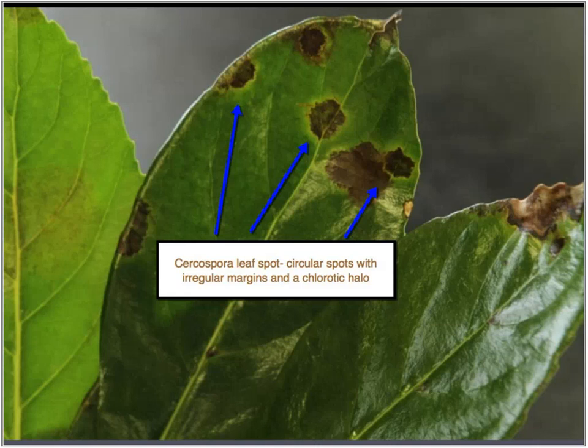And this happens to be Viburnum odoratissimum, and this particular Viburnum is highly susceptible to Cercospora. You can see in this case you have these circular spots where the margins are irregular, but you have a pretty defined chlorotic halo around that margin. That's on the upper leaf surface.